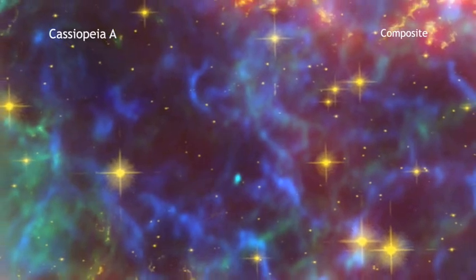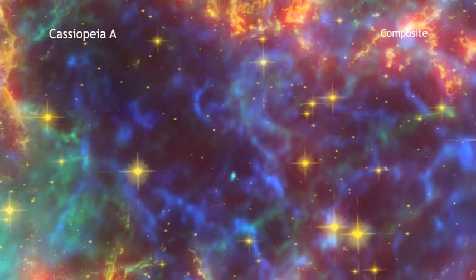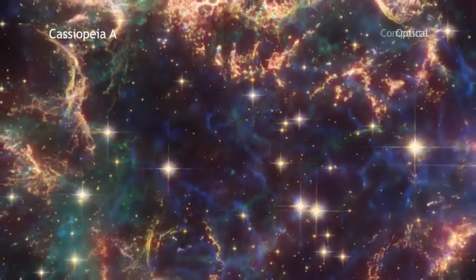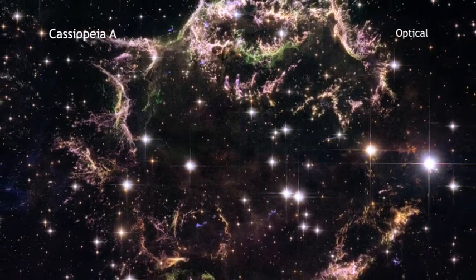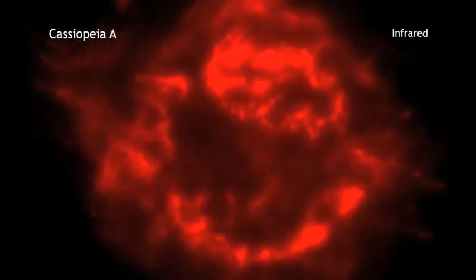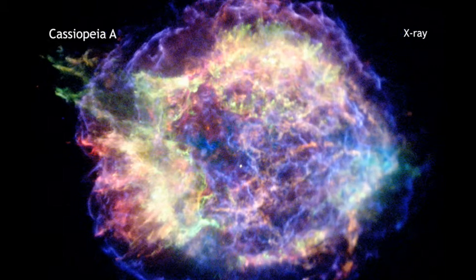Cassiopeia A is a 300-year-old remnant created by the supernova explosion of a massive star. Each great observatory image highlights different characteristics of the remnant. Hubble sees the delicate filamentary structure of gases at temperatures around 10,000 degrees Celsius. In the infrared, Spitzer reveals warm dust in the outer shell. Chandra shows much hotter gases glowing in X-rays at about 10 million degrees.